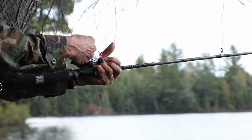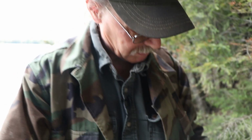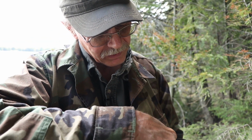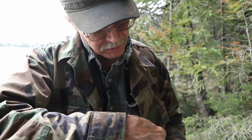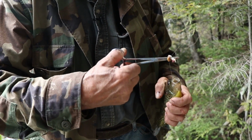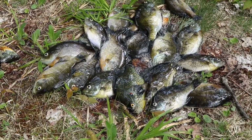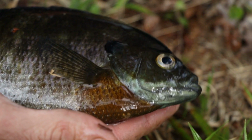We caught 21. Well, mostly he did. Well, I'm fishing more than you are. You're the camera woman. Next time, I'll leave the camera at home. A limit of bluegills per person is 25. That's a pretty blue right there, huh?